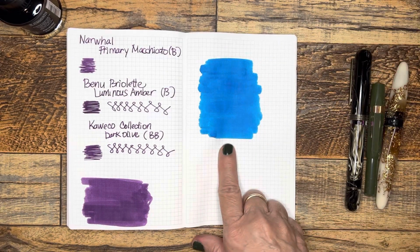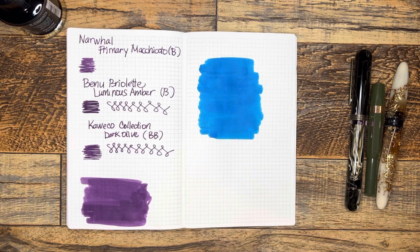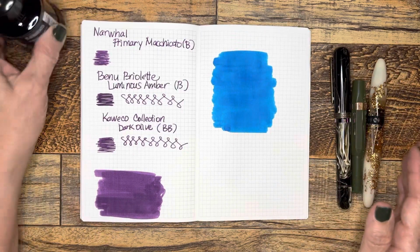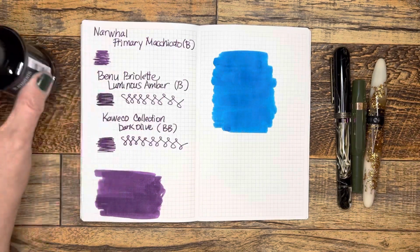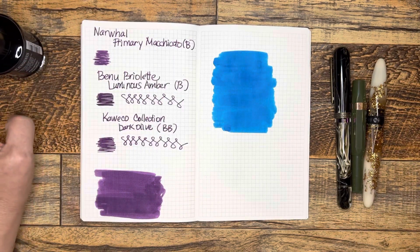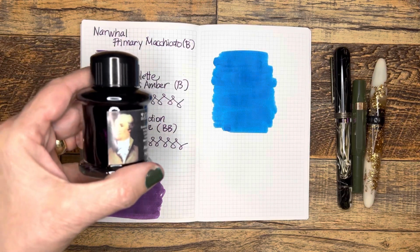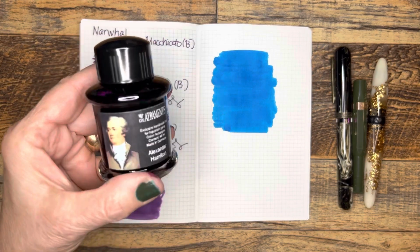That is quite lovely. That makes me think of summertime. So anyway, that is all I have to share with you today. Hope that was interesting. I say big thumbs up on the DeAtramentis. It's Alexander Hamilton, and it's one of the American history inks. So thank you to DeAtramentis, made in Germany, for recognizing that about our country.